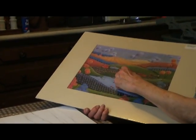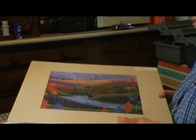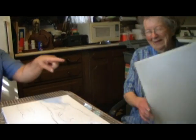So that coal car belongs right up behind the engine. Okay. So I decided to do another one similar to this and put the coal car where it belongs. Well, now people know that. They'll know this is going to become more collectible as a print.